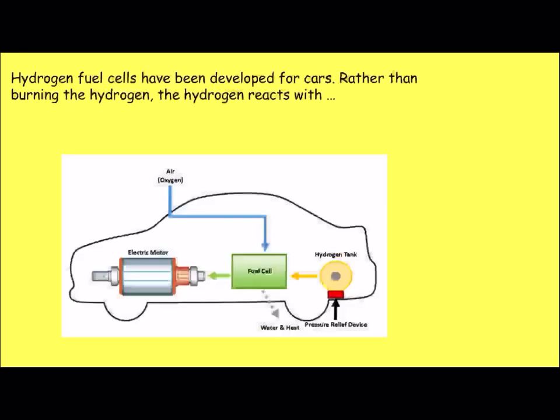Now, ignore the writing at the top for a moment. So, when we think about hydrogen as a fuel, then we think of it maybe burning, but that's not what's going to happen in the future. We're going to use hydrogen in a fuel cell. We're going to get the hydrogen to react with oxygen, but it's not going to generate heat because it's going to react in a cell. They'll still make water, but rather than making heat, it's going to make electricity. So hydrogen fuel cells have been developed for cars. Rather than burning, the hydrogen reacts with oxygen to produce electricity.